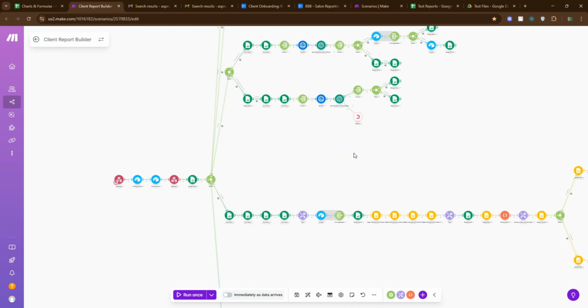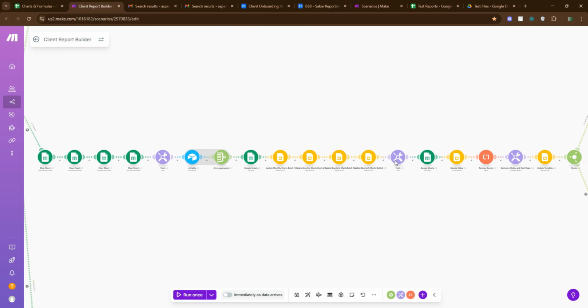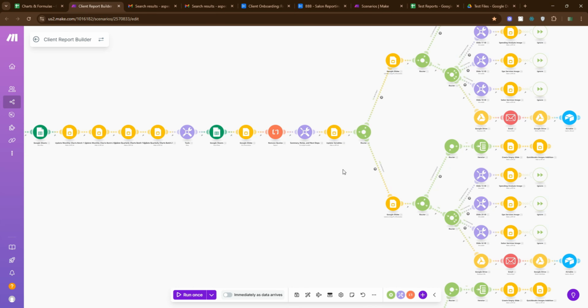Next comes chart generation. With validated data in place, the system starts building your Google Slides presentation automatically. Each chart has a unique ID for easy customization later. Because the data payload is large, chart updates happen in 2 smooth batches to avoid timeouts. Monthly and quarterly reports are processed separately for stability.